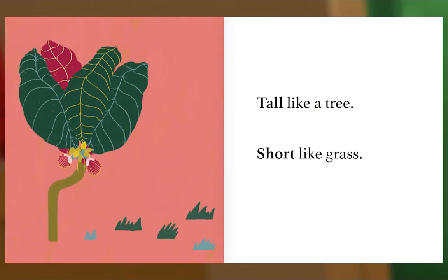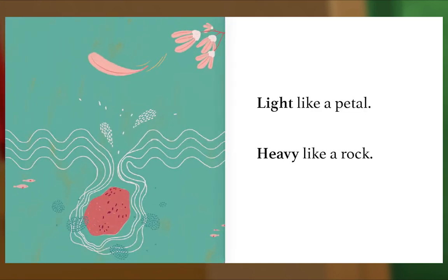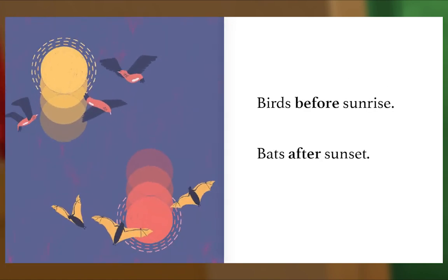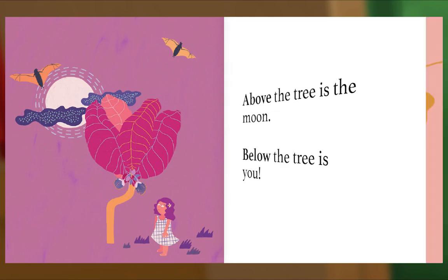Tall like a tree, short like grass. Up in the sky is a cloud. Down in the soil is an earthworm. Light like a petal, heavy like a rock. Over the leaf is a caterpillar. Under the leaf is a dragonfly. Quick as a squirrel, slow as a snail. Birds before sunrise, bats after sunset. Above the tree is the moon, below the tree is you. The end.